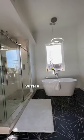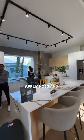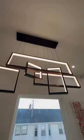The ensuite bedroom features a luxurious spa-like bathroom with a soaking tub and a separate shower. The kitchen is equipped with top-of-the-line appliances and a center island perfect for entertaining. From the stunning architecture to the incredible artwork on display, it's clear that this home is a true masterpiece.